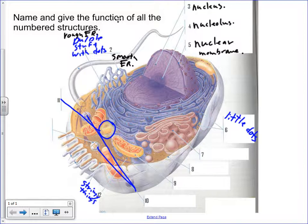The little dots for number 6 are the ribosomes, and they make protein. Number 7 is the Golgi apparatus, and the Golgi apparatus controls exocytosis, or packages wastes for excretion, or gets rid of wastes. Something about waste disposal would be fine. For number 8, that's the cell membrane, and for that one we do have to have endocytosis and exocytosis.